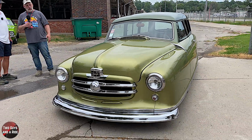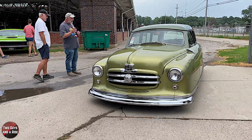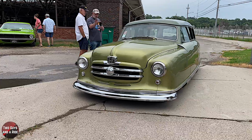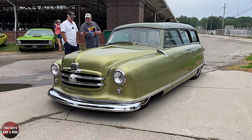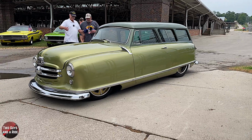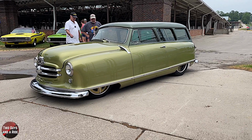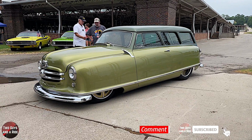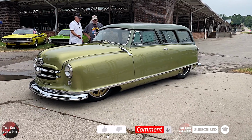Okay. So let's talk about the side. What have you changed from the original car? Basically nothing. The body is as it came from the factory. We did change the lower trim. The lower trim had grooves in it. We thought that the plain solid would look better. Okay. I think it does.